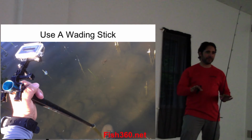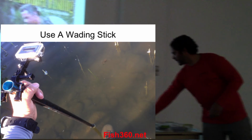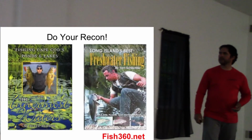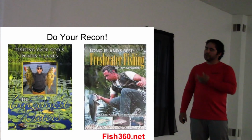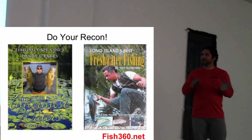So that's the safety stuff, right? Because the other thing is, goes without saying, use waders, there's snakes, turtles, leeches, that sort of thing. Potentially bacteria. Do your recon, right? You guys all know your freshwater, saltwater spots. Freshwater spots are different.